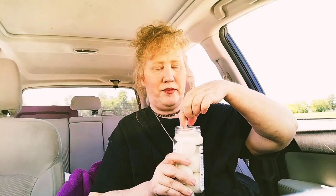I'm going to try Old South pickled eggs. Here it goes. Oh my God, I just got a whiff. The eggy smell. Okay, it's not as bad. That first initial whiff that came up was like, okay, that doesn't smell as bad. But that first scent had, you know, the egg smell.